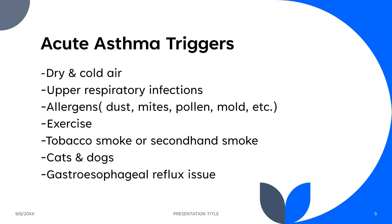Upper respiratory infections, that's another one. People that know me know that I'm in very good shape. I exercise a lot. But if I do get the flu or I do get some kind of a respiratory virus, it will trigger my asthma for sure. The only time I've ever required oral steroids, it's been during some kind of a viral or bacterial type of event. Allergens, dust mites, pollen in the air. I try to stay inside or at least not do physical exercise outside if the pollen count is real high. Molds, etc., the common allergens.